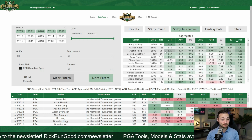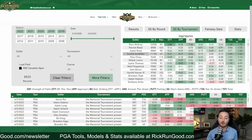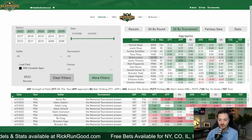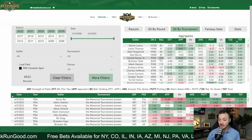Scotty Scheffler's up there. Did I mention Justin Rose? Justin Rose, Scotty Scheffler, Tony Finau, Shane Lowry. Those are the only guys who are gaining a stroke or more per round on small greens. Then you get to Justin Thomas and Matt Fitzpatrick and Sam Burns and Harold Varner III. Maybe Varner just, I don't know.